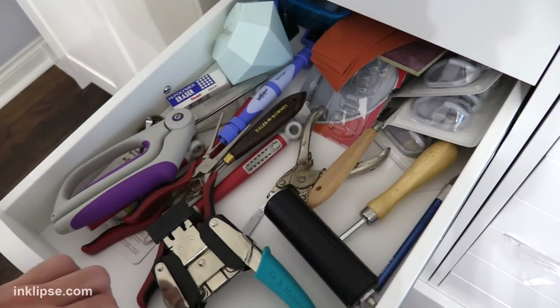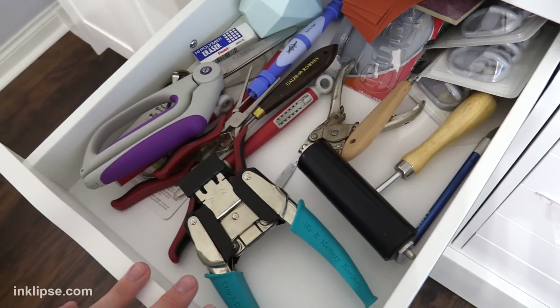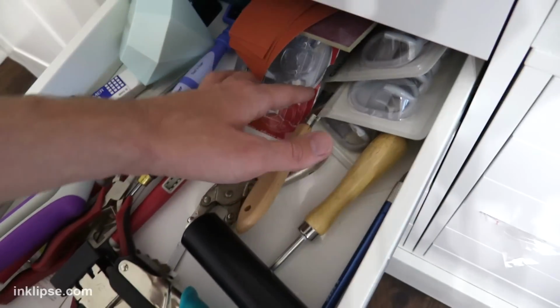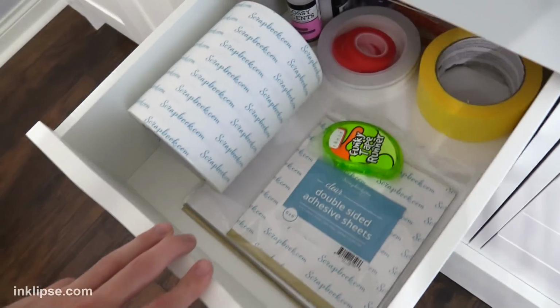So here are some of my tools that I reach for, but not super often, so I didn't find it necessary to have it next to me on my desk. So it's kind of just random. There's all different types of tools in here, as well as things to hang and organize things as well. It's kind of like a junk drawer with all my tools.